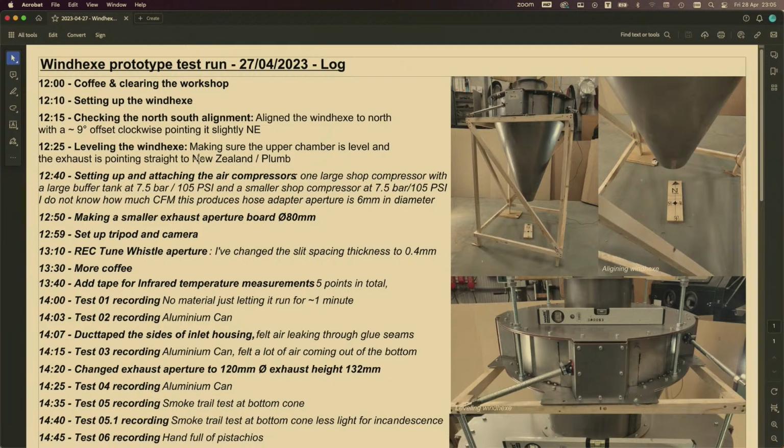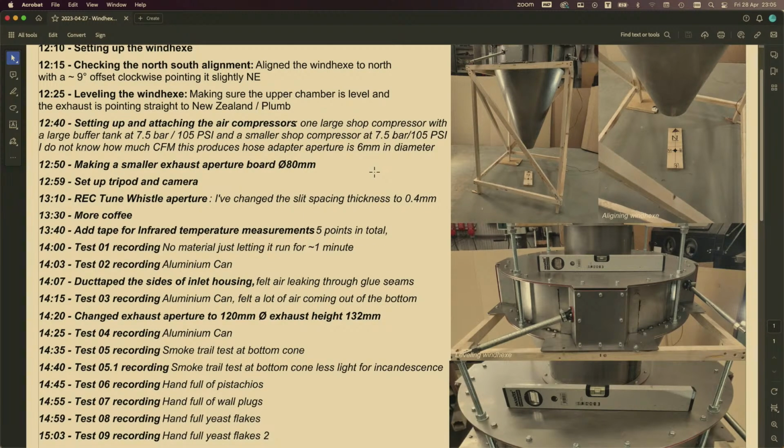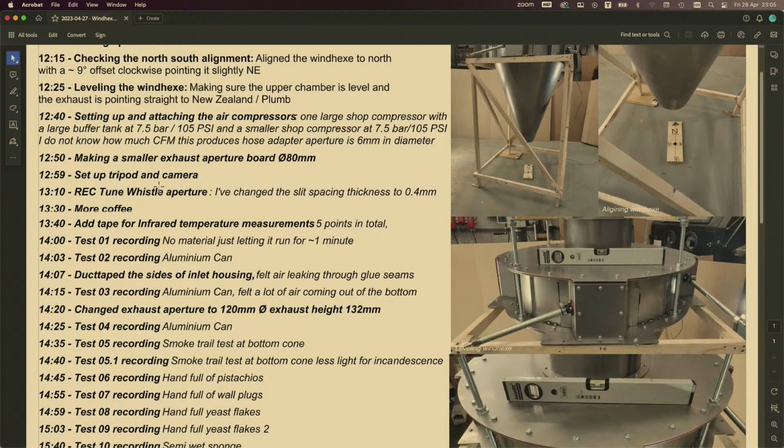Setting up, attaching the air compressors: one large shop compressor with a large buffer tank at 7.5 bar, 105 psi, and a small shop compressor at 7.5 bar, 105 psi. And he doesn't know how much cubic foot per minute this produces. The hose aperture is 6 millimeters in diameter, so that's probably a restriction on what can flow through it. Making a smaller exhaust aperture, and setting up a tripod and camera.